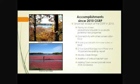We also have a 10-parcel stewardship report for our other conservation lands in town. This is less detailed than the land management plan, but still gives ideas to the Conservation Commission and guidance on how to manage their parcels and what priorities there are for management on those parcels. The Muddy Creek Bridge was funded, planned, and implemented since the 2010 plan. We're in our first year of monitoring afterwards, which is very exciting.